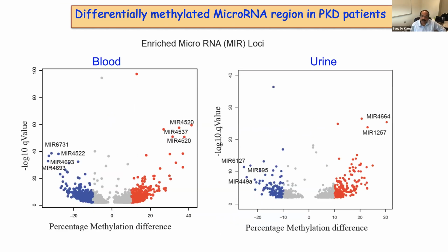As you can see, many microRNAs are also upregulated or hypermethylated or hypomethylated in blood and urine. So we have some very interesting candidates to further work on. We haven't done much of the biology here because our purpose was not to dwell into the biology of it, rather we were optimizing our pipeline. So I'm just showing you some very superficial data on this.